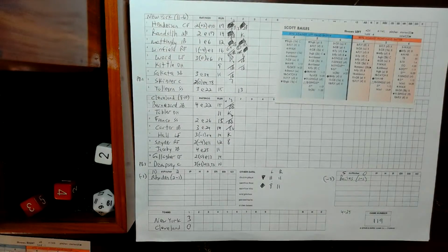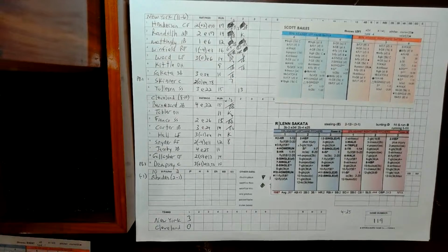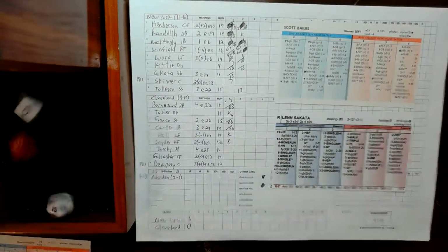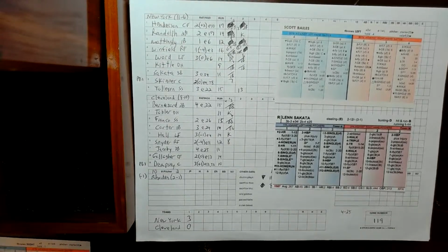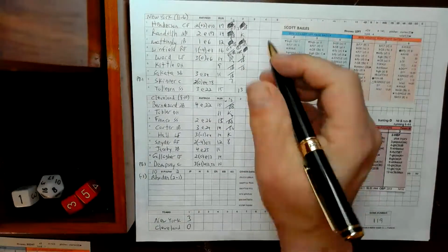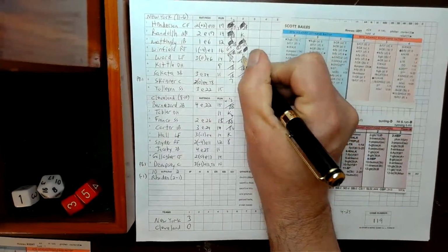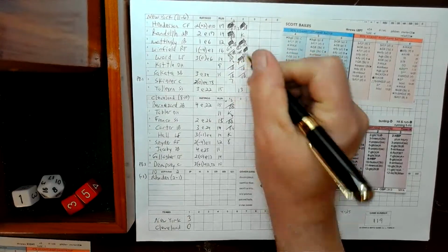And here's Len Sakata. Sakata is up. Oops, this thing keeps bouncing out like Mexican jumping beans. It's a 1-8, and that's a single 2 stars. That'll be another run. It's now 7-0. Kittle takes third base.